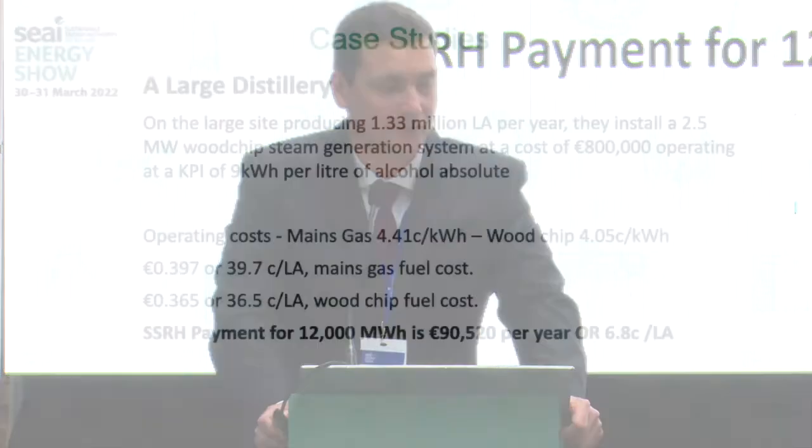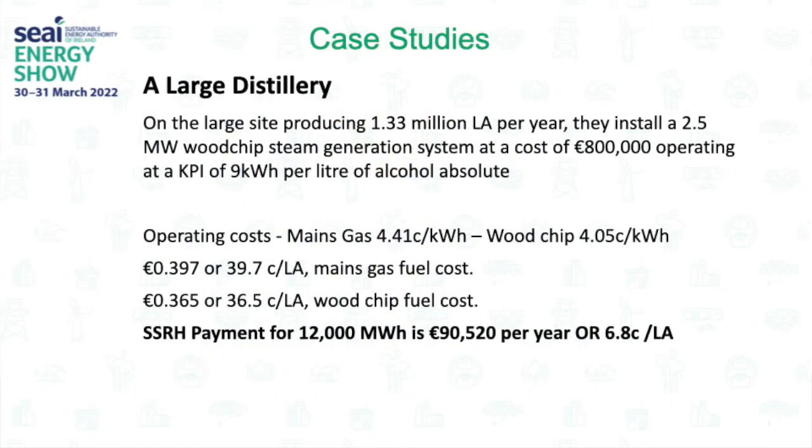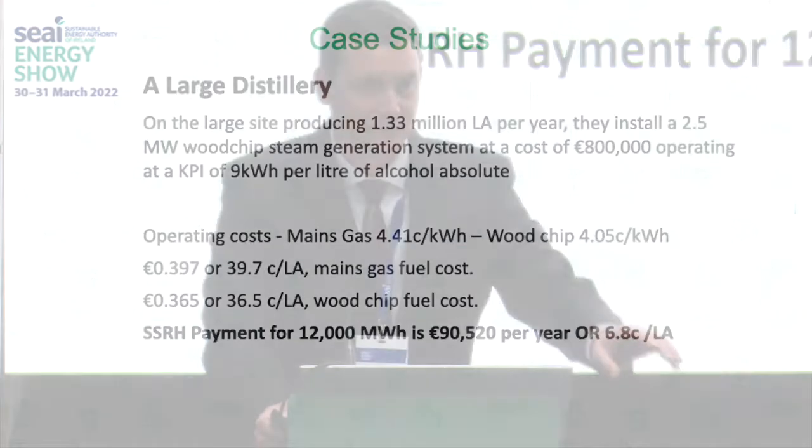Just to give an indication, a large distillery, which is a very specific example. I think somebody said to me once, there's only probably about 5 people in the country that would be interested in this example. But if there's anyone from the food and drink industry, they'll break down their cost-benefit analysis in this way per product. So this site is a large site, producing 1.33 million litres of alcohol per year. They install a 2.5 megawatt wood chip steam generation boiler, cost of $800,000, operating at 9 kilowatt hours of KPI.